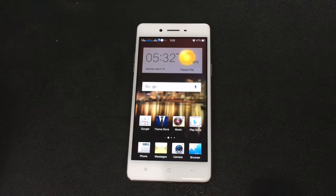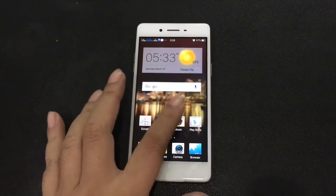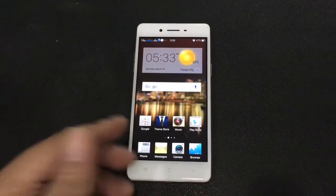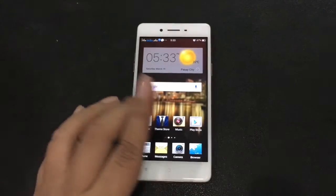And si Oppo, hindi rin siyempre magpapahuli. And ito nga, binago ko yung theme niya, parang night out siya or something. So, pati yung mga icons napapalitan din, according to the theme.